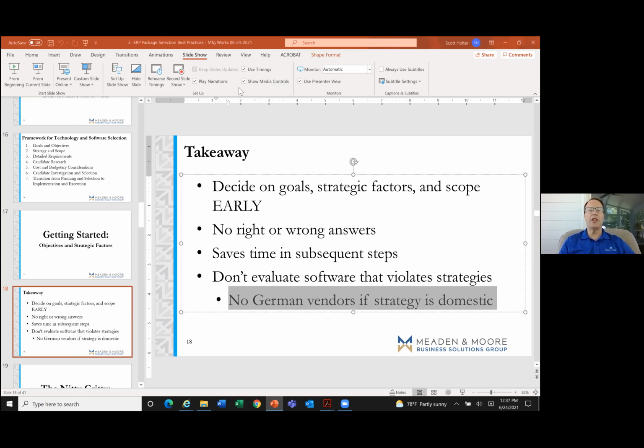There's a question here. It says, do you work with the selection for smaller module packages, e.g. CRM, QMS? Yes, we do. As a matter of fact, we're just starting up a project right now for someone who has an ERP system that they want to keep, but they want to add on a demand planning and forecasting system to it. So our framework fits well with that as well, and as we go through this, I'll show you how we do that.